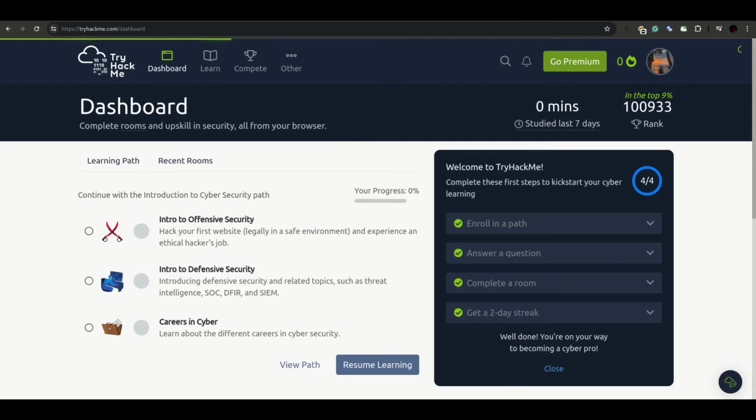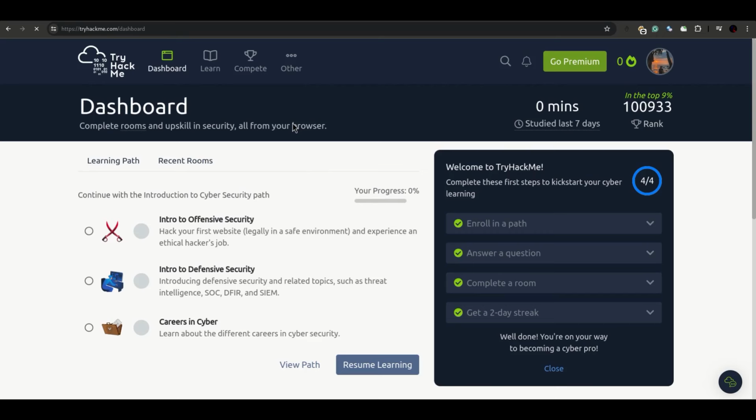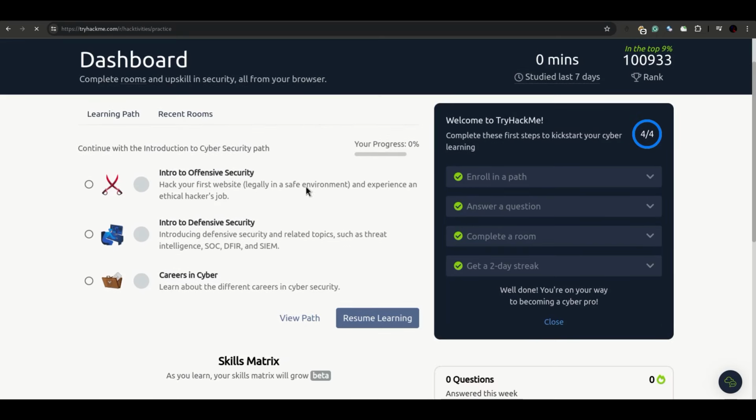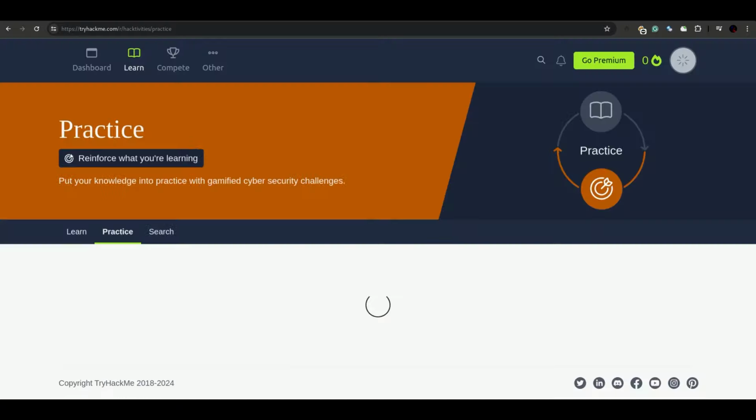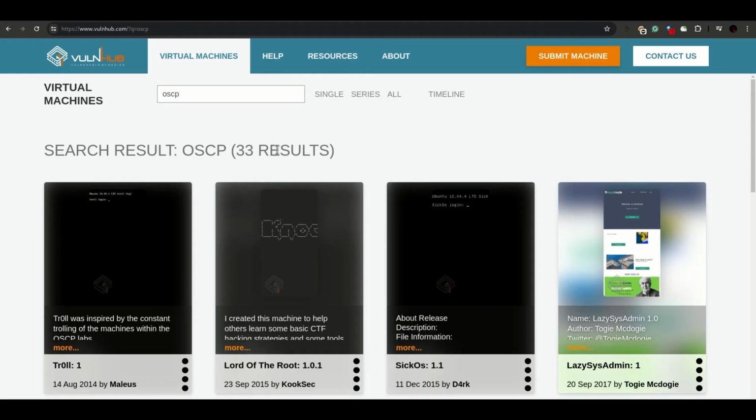Exploring TryHackMe. TryHackMe is another excellent platform for learning cybersecurity. It offers guided, interactive labs on a wide range of topics, from beginner to advanced levels. Start with the Intro to Cybersecurity path if you're new to the field, and gradually progress to more challenging rooms, such as offensive pen testing and red teaming. TryHackMe also features a community of learners and professionals, providing a collaborative learning environment where you can share insights and solve problems together.